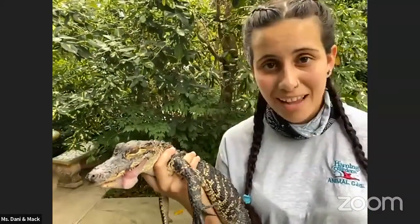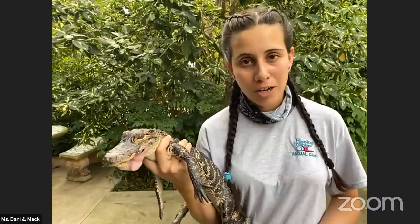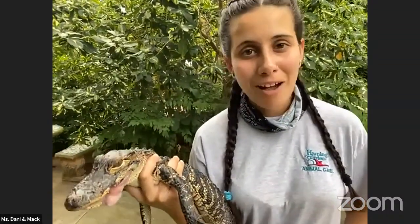Now, alligators, whether it be a mom or just another alligator out there, will protect their territory and they will protect their babies. So if you get too close, you better believe that these guys are ready to put up a fight. They can run up to 15 miles an hour on land. They can swim just as fast. They might not have as much energy to exert, but still, you do not want to be caught in the crossfires of an alligator chasing you.